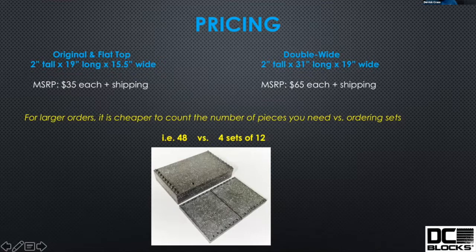This came about because the Germans wanted them, but also some of the NBA players wanted them because their feet actually are this long and they're a little bit nervous about jumping up onto blocks this size. So we came up with the double wide. Also, when athletes or teams contact, coaches contact me, they wonder, should I get four sets of 12? Well, that's much more expensive than the 48. So count the number of pieces and order in bulk.